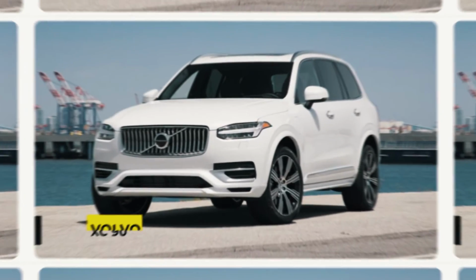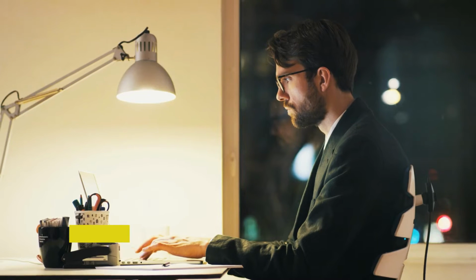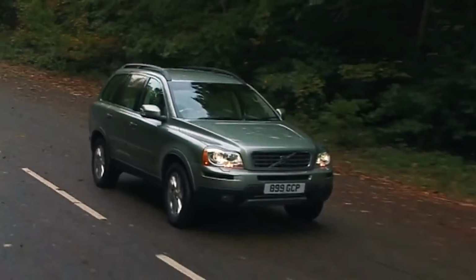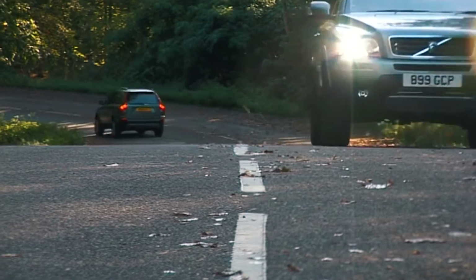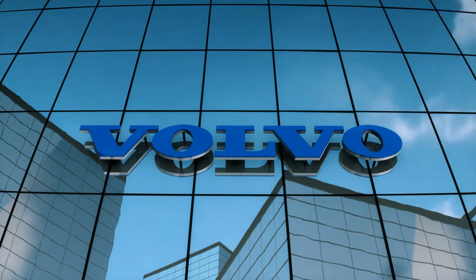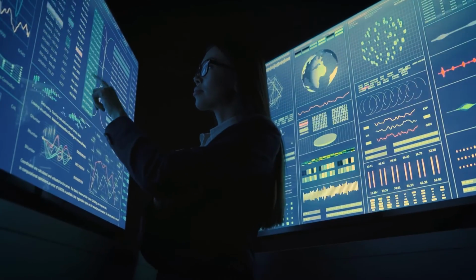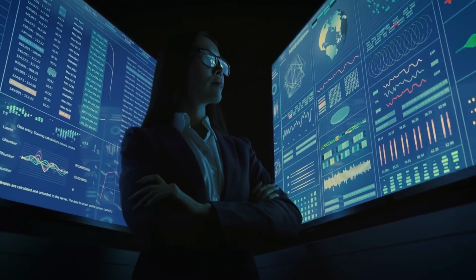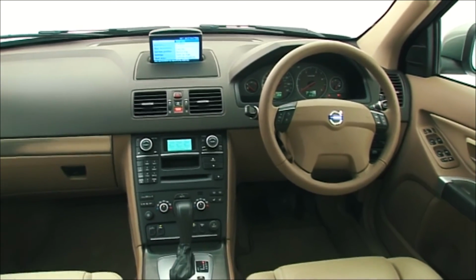Number 1. Volvo XC90. And to close the top, a brand never expected in a list of unreliable cars. For the British market, Volvo is synonymous with reliability, safety, and confidence on the roads. Thanks to more than 50 years of developing road safety, and reflecting this research in its various models, a black sheep was bound to come out after a good run of success. So what's wrong with the Volvo XC90?